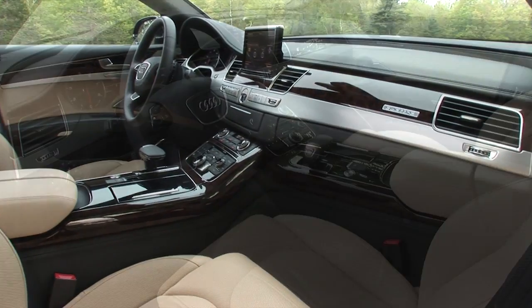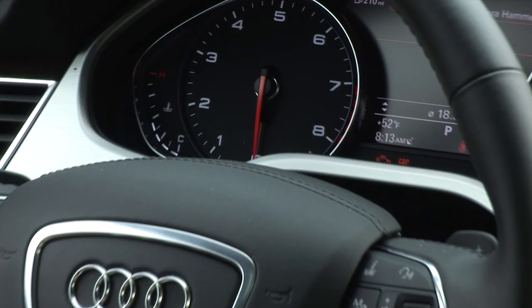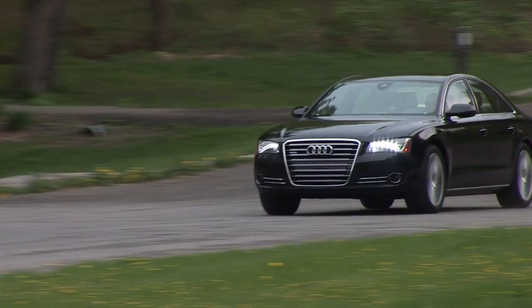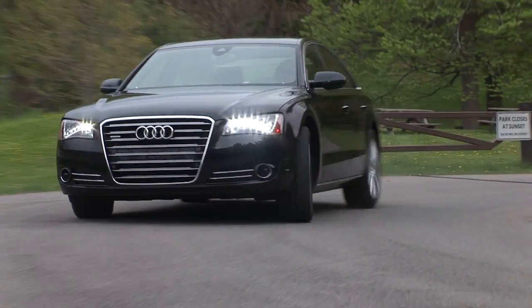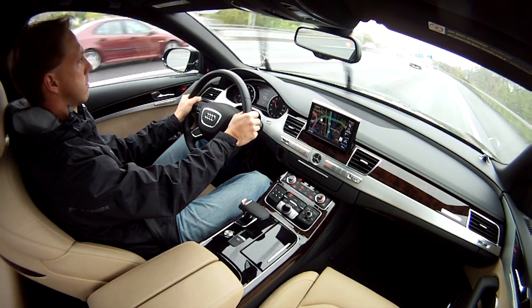The A8 proclaims, yeah, I've arrived, but that doesn't mean I'm ready to give up driving. Though the electronic aids are numerous and amazing, the A8 exudes a more organic driving sensation. I did find the throttle tip-in a bit jerky, which made driving in stop-and-go traffic not as smooth as it ought to be.